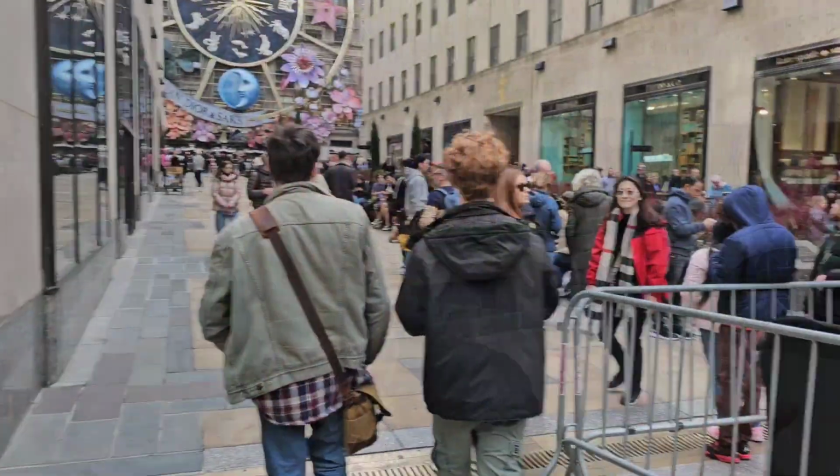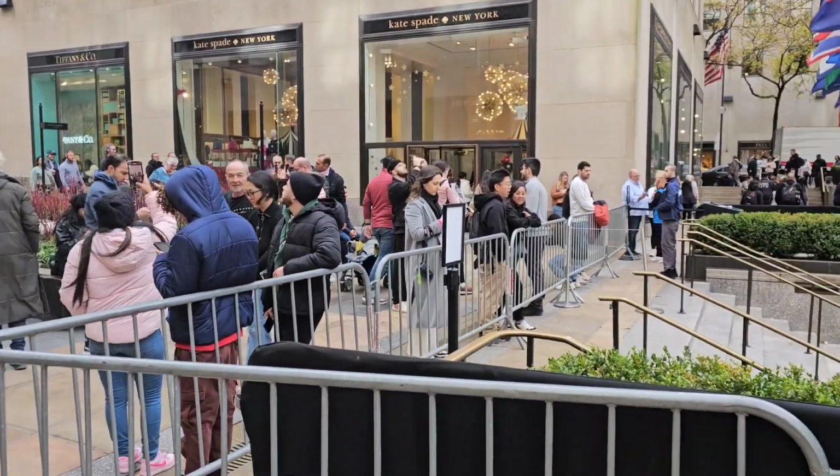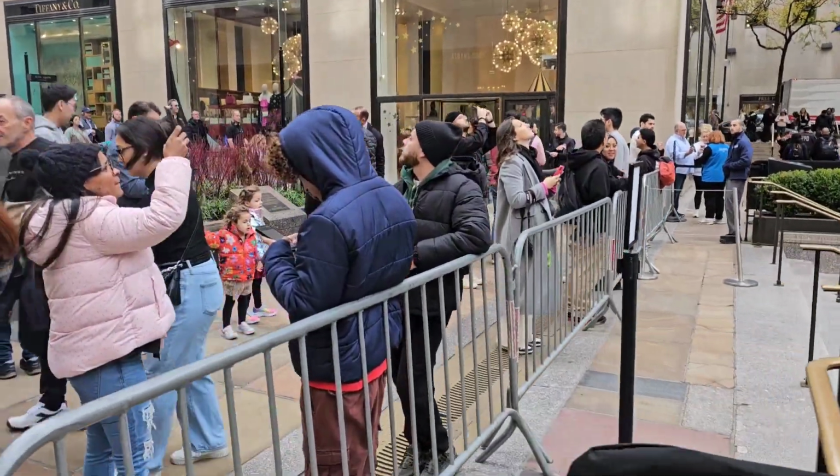I'm actually going right there right now because I have an appointment to do a walkthrough, because we're doing the Christmas tree lighting again this year. We did it last year, and my company is in charge of the coat check here. So it's going to be pretty cool to try to figure out how I get down and meet her.